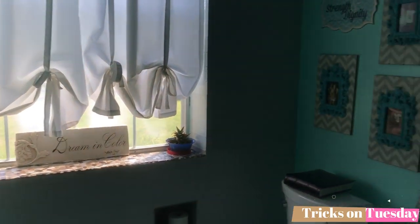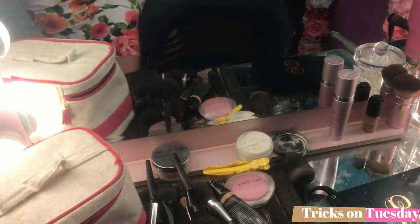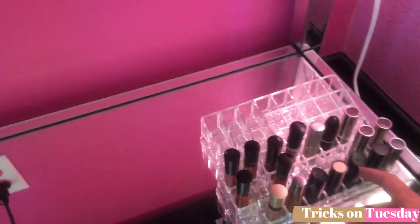Now, let me take y'all in here. Hang on. Okay, so let's walk in here. Real quick. And I'm just finishing up all my makeup. And I think we're going to go with the Amber Glow, my very favorite lip color. I'm going to put a little lip gloss on top.